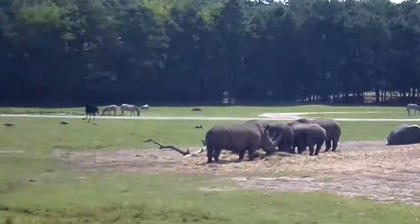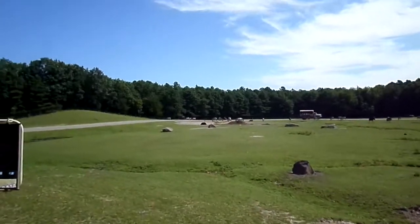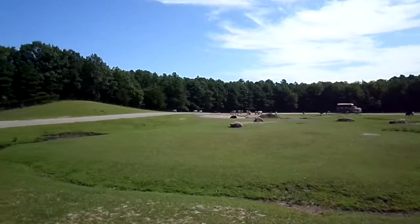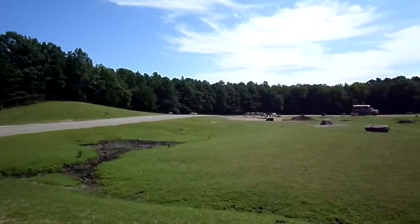So to the right we have our white rhino. Like all rhino, they are endangered as they're poached for those 2 horns on their head. And those horns are made of keratin, which is the same material that makes up our hair and nails. They're then ground up into a fine powder and mixed in with traditional Eastern medicine.